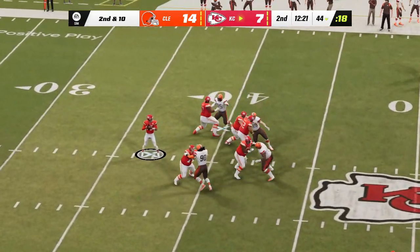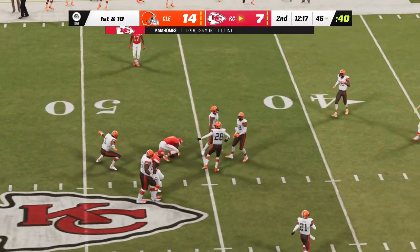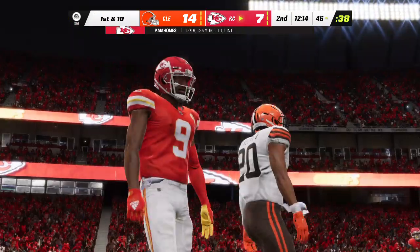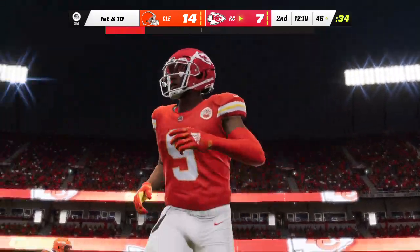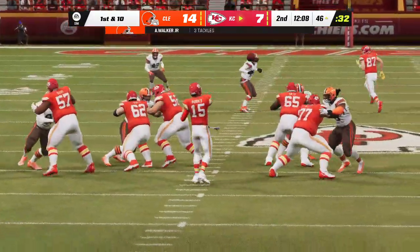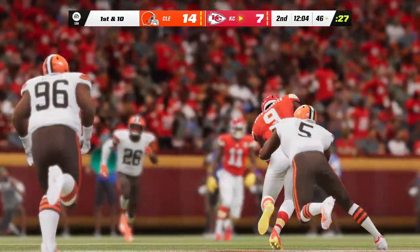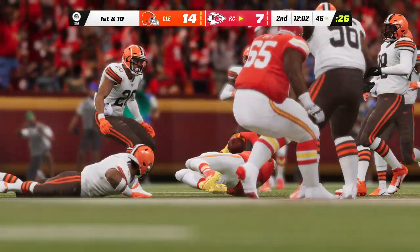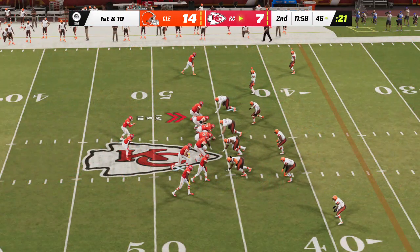Again, they'll throw with Mahomes. Open man completes it to Smith-Schuster, and he'll be tackled on the other side of midfield at the 46-yard line. But one of the ways that quarterbacks keep all the receivers alive in a play, never lock in on any one guy. Make sure you keep your eyes moving, scan the field, and here he finds the open guy for a nice pickup.